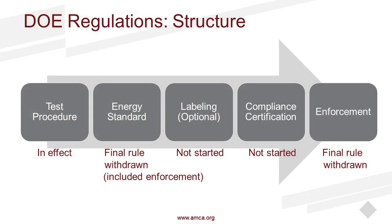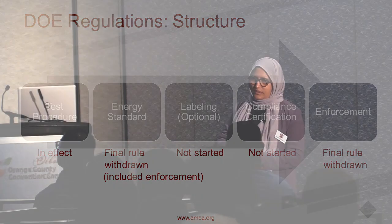But the rest of the stages are mandatory, right? Right now we don't have a compliance standard, but if there is one, then you have to follow the rules, okay? Then the certification, for AMCA members, is like 211. So it's your 10 CFR 429. And then the enforcement part is, if you do not follow, now you have to pay the bill. So: test procedure, energy standard, labeling, compliance, and then enforcement.